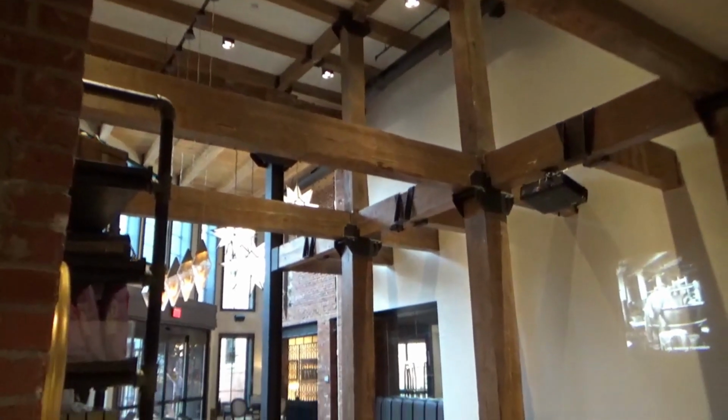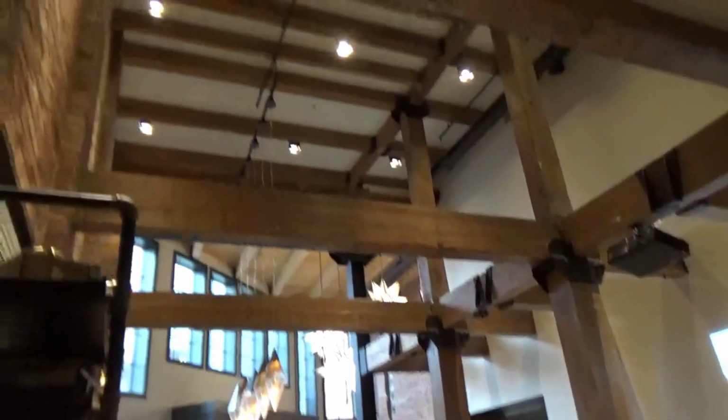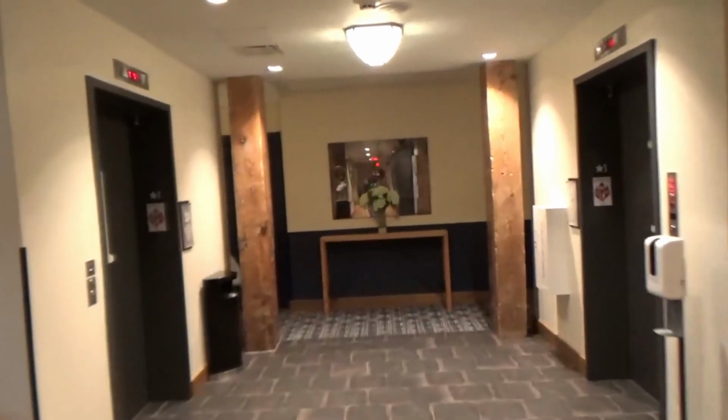Inside the lobby at the Wilbur Hotel here in Lititz, Pennsylvania. Before we ride the elevator, take a look at this building. This is a very nice building. And over here are the elevators. These are ThyssenKrupp Endura MRLs.